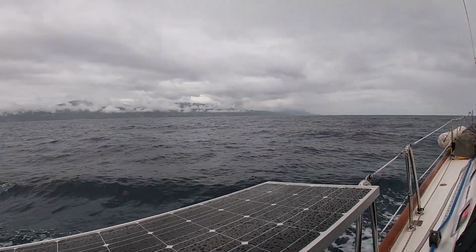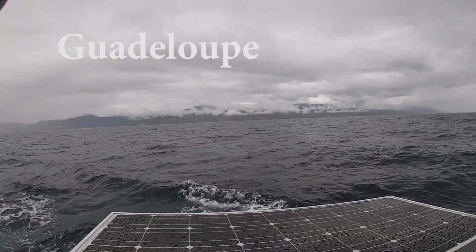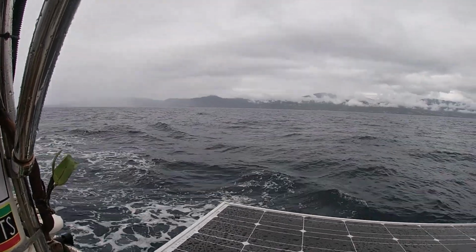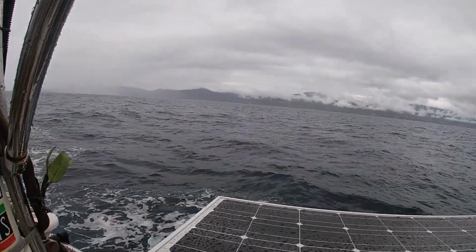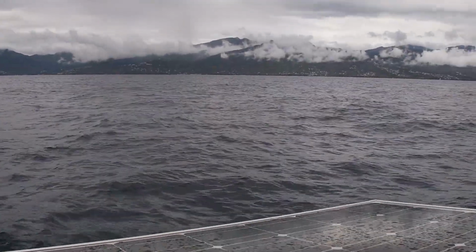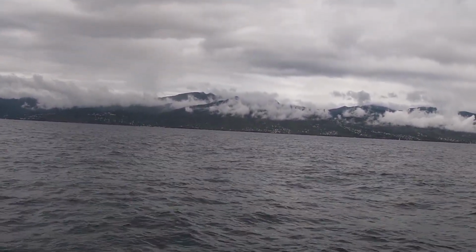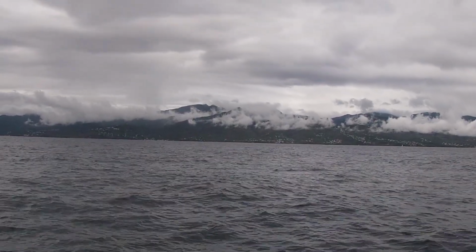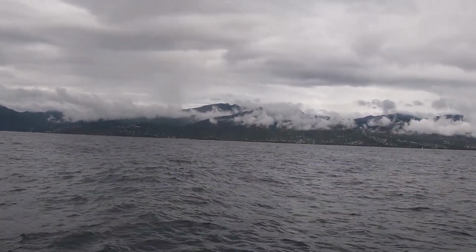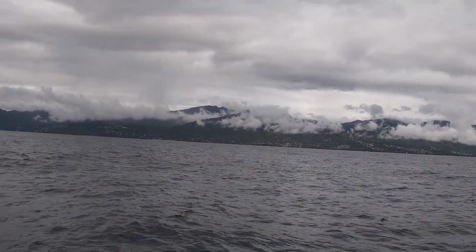This island, ladies and gentlemen, is where I was born. The island of Guadeloupe. It's a big island. I think it's the biggest one in the Caribbean, in the Leeward Islands, Lesser Antilles. Oh man, I really hope I'm gonna get there one day. This is the third time sailing by it and not being able to stop. They're on lockdown again. So even if we went, we'd not be allowed to go anywhere, not allowed to see anybody. It just sucks.